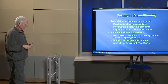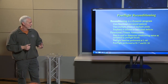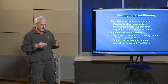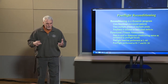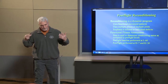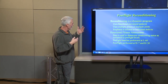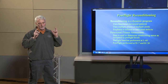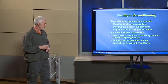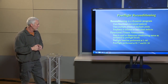Okay? Reconditioning is a dynamic program, no different than pre-flight. We use functional movement patterns, so we want to do exactly the same things we're doing. Another simple way to look at that: we want to do things with our feet on the ground. We don't want you sitting in a chair. We don't want you laying down. We want you standing, just like we function most of our lives. We're standing up, moving. We pick exercises that focus on feet on the ground. We want to train in multiple planes, using multiple joints. And again, we tailor it to that individual crew member's deficits, all right?